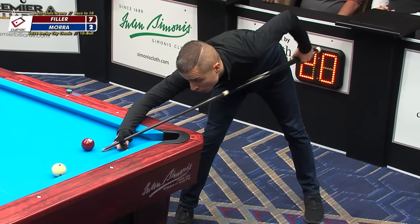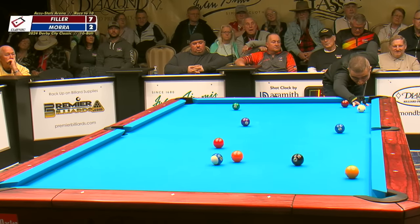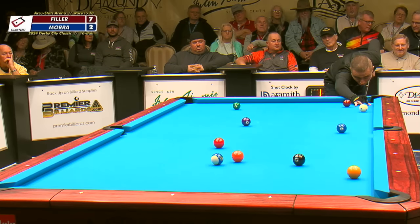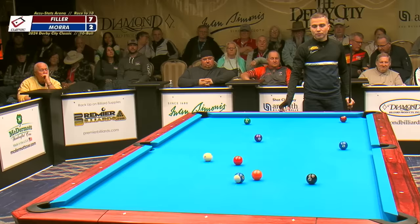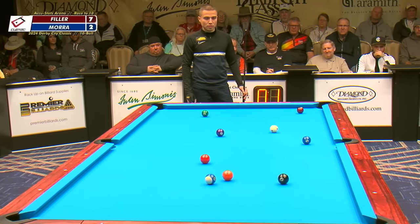Probably top with a little right. Try to get position as quick as possible. Let the power up a little bit. These are 4 1/4-inch pockets we're playing. Oh, he stunned it. What a shot. Wow. Made it swallow, too. It was so good ahead, too.